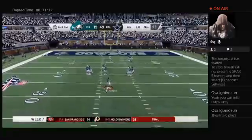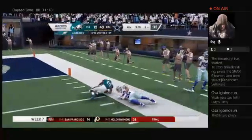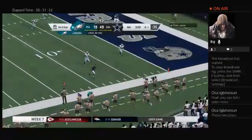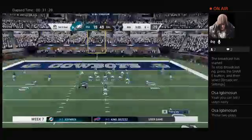Rodgers to throw. This will be caught just inside the 10. A 10-yard completion, but still now facing 3rd and goal. This will be play number 8 on the drive. It's 3rd and goal.